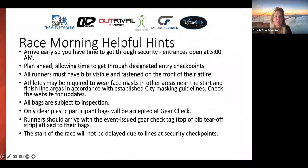Here are some other helpful hints for race morning. Arrive early. There are some security checkpoints that you have to go through. They open at 5 o'clock in the morning, and there can be lines going through those. So just make sure you've given yourself plenty of time to get through there.